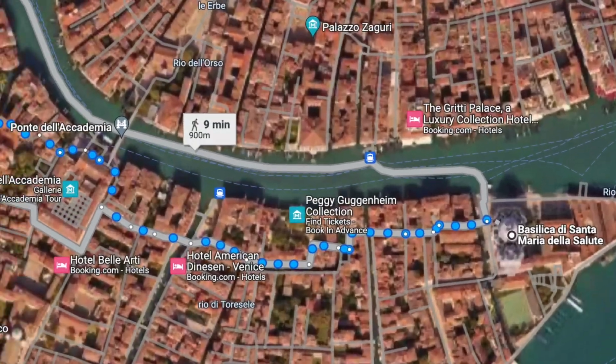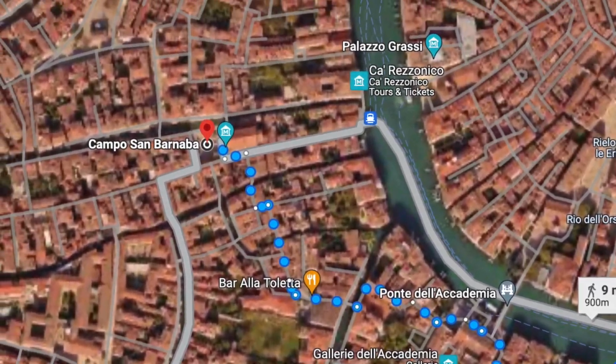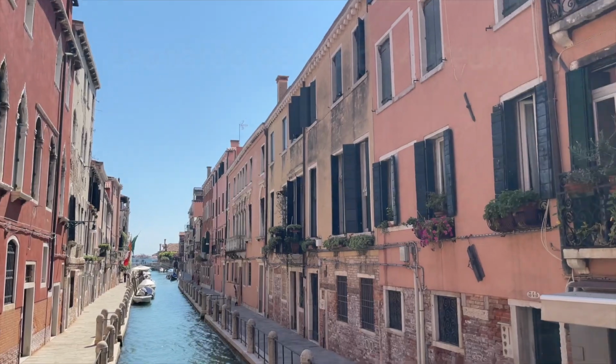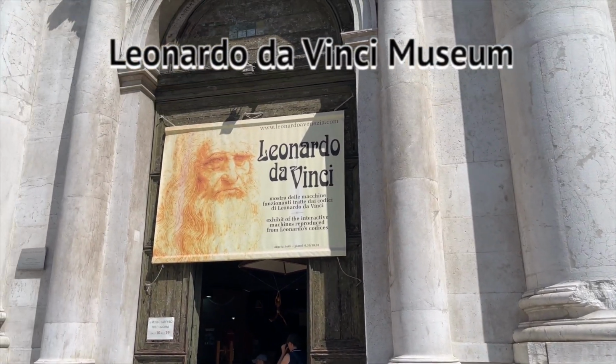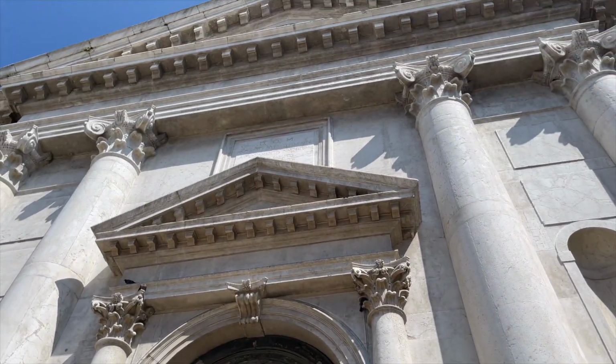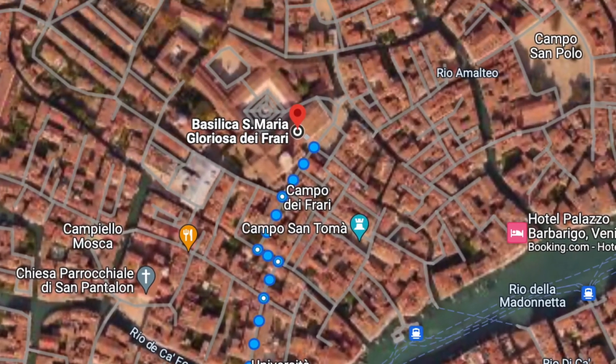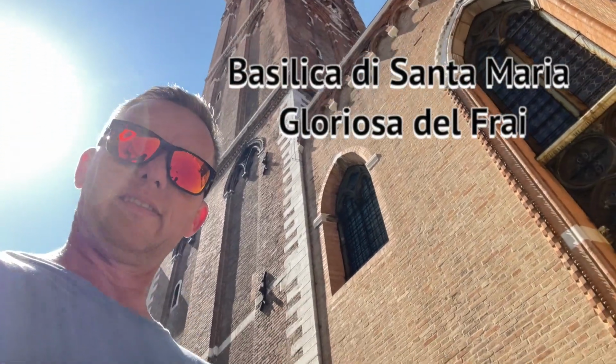And then we took a nice trip all the way down to some quaint streets. These are gorgeous. Just round the corner from the Leonardo da Vinci Museum. This was a nice stroll and it took us up into the San Polo district. So tick that one off. It's getting hot still though, it's still 35 degrees. Plenty of water to be drunk.